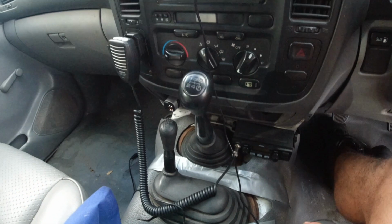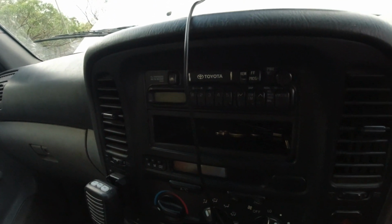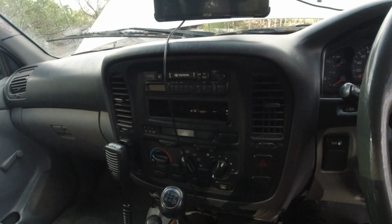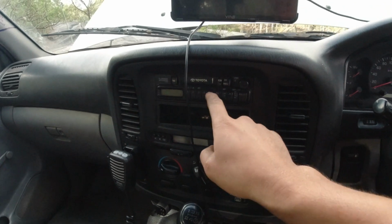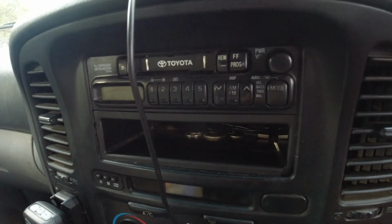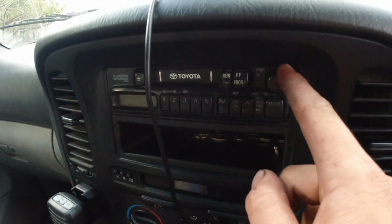Put a UHF in it. It's got just a standard FM radio. The reason I've kept that and I haven't swapped it out for some dodgy looking aftermarket unit is because it says Toyota on it, and I reckon it looks really sick. Plus, it still works, which I reckon is just a Christmas miracle, especially considering it went right underwater. So I reckon it deserves to stay there for now.